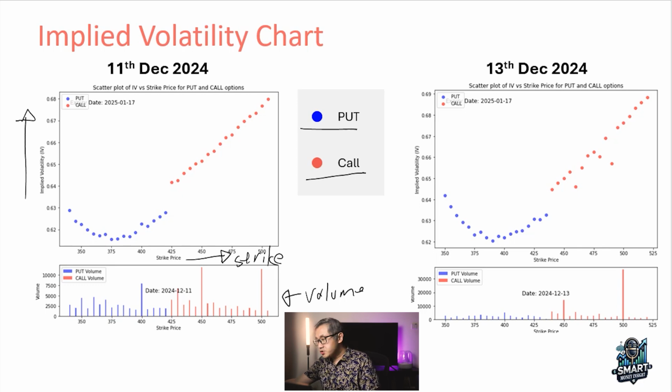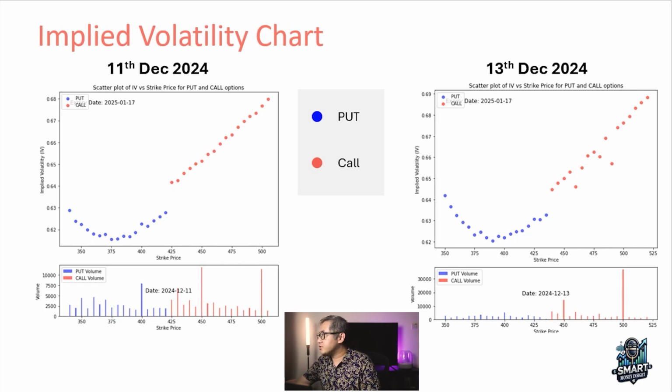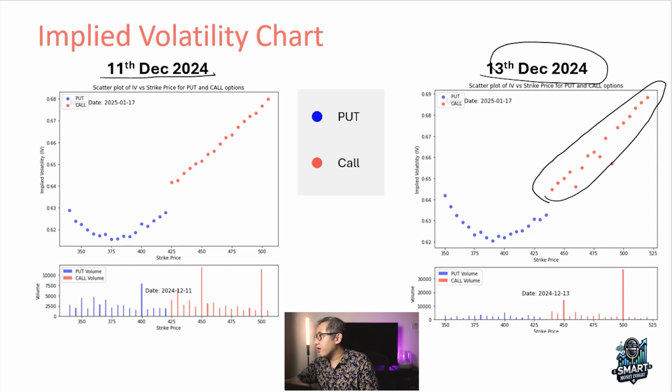And right now what we are trying to do here is make a comparison of the implied volatility on December 11, placed on the left, and the implied volatility on December 13, placed on the right. Now let's take a look at the sentiment on the 13th of December. The implied volatility here is very high on the call options, and this suggests that traders are betting on further upside still.